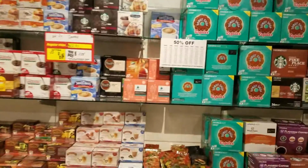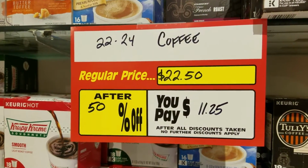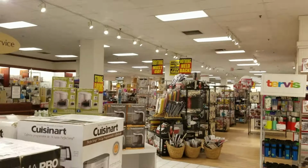A box of K-Cups at Walmart costs $9.48. Here, liquidation prices 50% off, $11.25.